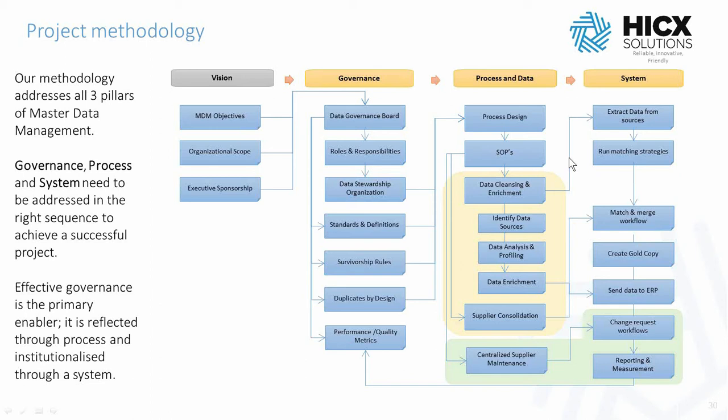Typically that'll be cross-functionally by IT, finance, and supply chain or procurement, so whoever owns the supplier data, and it should be cross-functional because different people will own different parts of the data. And then the governance board effectively should define roles and responsibilities of what we call the data stewardship organization. So again, who owns global data, so things which are common, let's say a name and a tax ID needs to be owned globally, things which are local would be owned within the businesses.